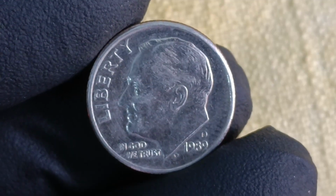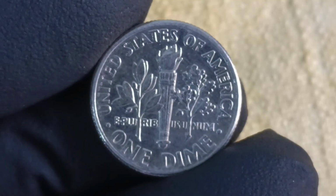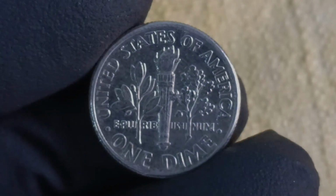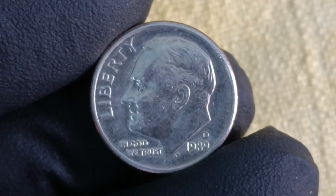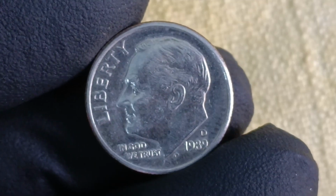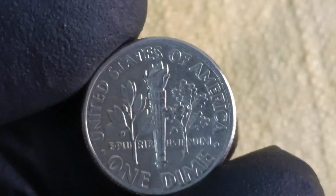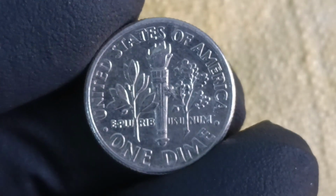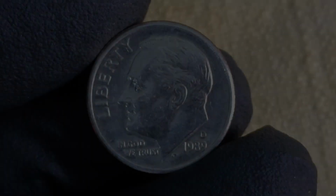Learn how to identify mint marks, understand the difference between proof and circulation strikes, and familiarize yourself with common error types such as double dies, off-center strikes, planchet cracks, and missing elements, because each of these has the potential to create enormous value. Start your coin collecting journey by searching through your own change or purchasing rolls of dimes from banks. Carefully inspect each one with a magnifier and good lighting, and keep records of what you find.